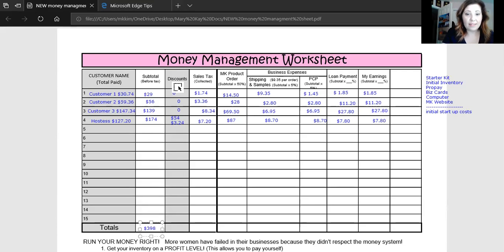All right. The discounts we gave, we're going to add up all of our discounts. Well, that comes to $57.24. Right? And that's important for us to keep track of our discounts because we also don't want to be giving all of our profit away. This is, again, track numbers, help your business grow.